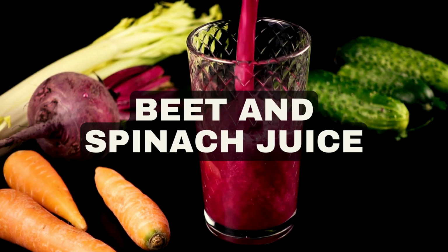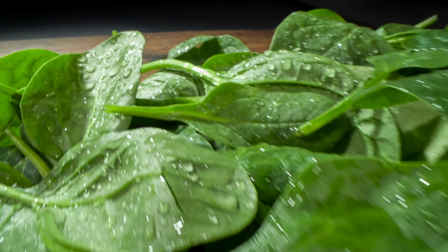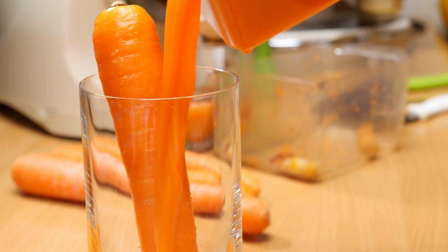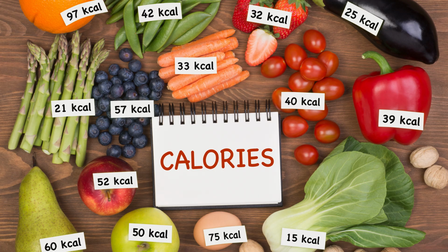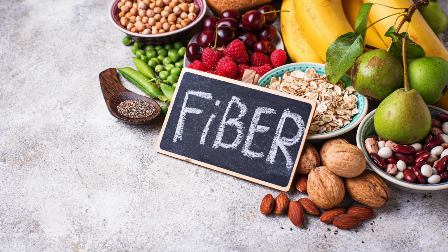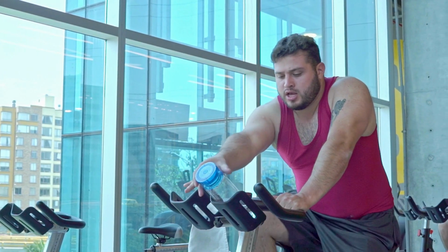Beet and spinach juice. Ingredients: 1 small beet, peeled and chopped, 2 cups spinach, 1 carrot, juice of half an orange. Beets are low in calories but high in fiber and help improve blood flow, which may support fat loss.